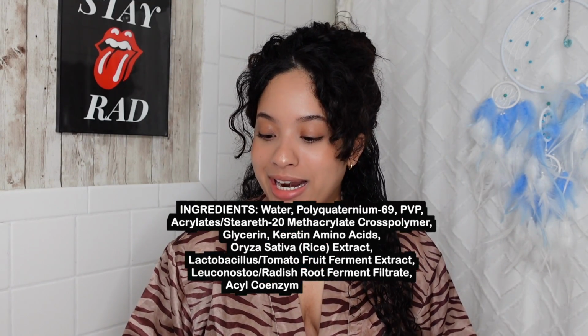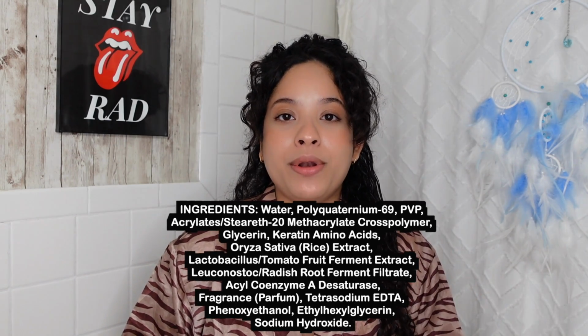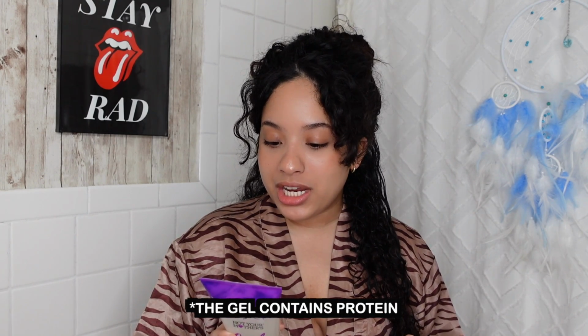Also, I did take a look at the ingredients in this product already and I saw that it has polyquats as a second ingredient. Lately, I've been noticing that my hair really loves gels with polyquats. They tend to just make my hair work really well in humidity and I feel like I barely get frizz. And again, I do notice that this does have keratin, amino acids, and also rice extract in here.